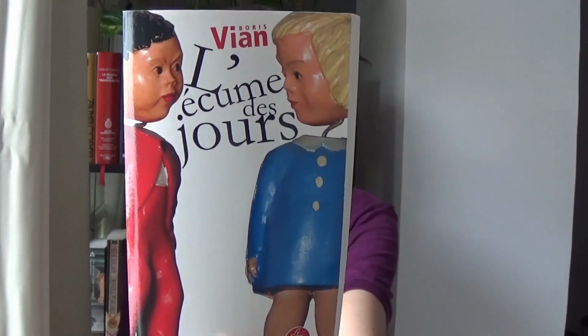If you haven't read it and you read it, you'll find out that you've never read anything quite like this. I really suggest it, particularly if you're in a whimsical kind of mood. You have to get into it, because it's a mix of realist fiction and whimsy, so it's not for everyone, but put your prejudices aside because it's not like anything you've read before. So this is The Foam of Days by Boris Vian.